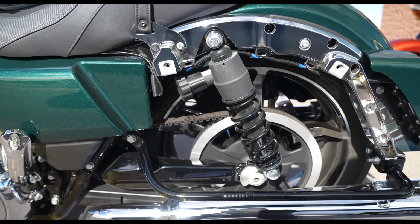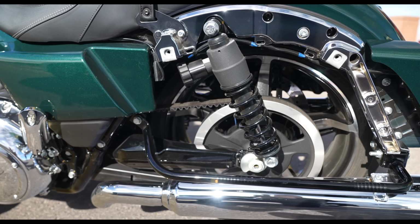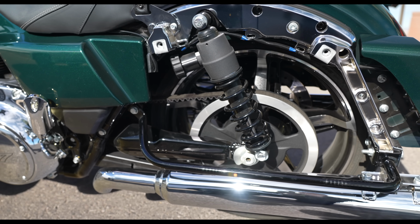The rear suspension has been upgraded to 3 inches of travel instead of 2 inches, and the front forks are retuned to work well with the rear suspension. And as always, you're sure to get an unbiased review on this channel, and I do have just a couple nitpicks. I don't like the fact that to adjust the preload on the rear shocks, you still have to remove the left saddlebag. I really wish in future iterations, Harley would put the adjustment knob in a location where it can be more easily accessed.